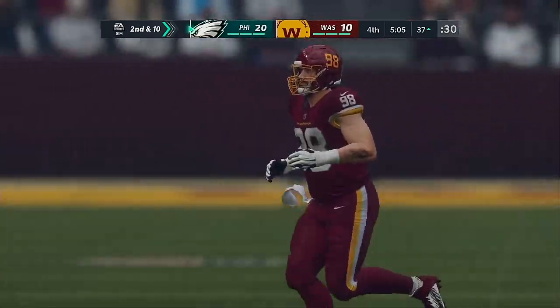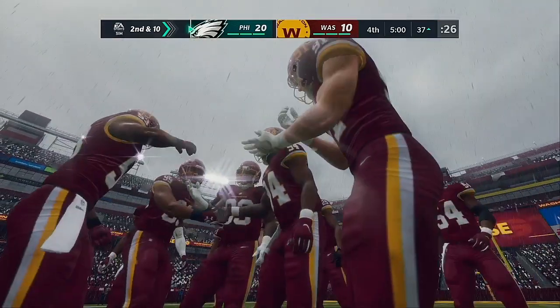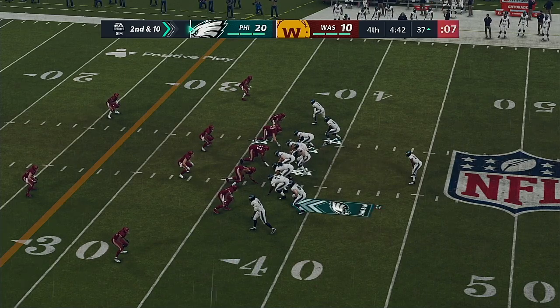But one thing we certainly know, Alabama churns out first-round picks, and there's another nice play there by one of them, Jonathan Allen, the big defensive tackle. So after the run for no gain, here's 2nd and 10.